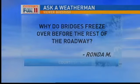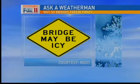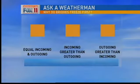Oftentimes when you're driving on the freeway, you might see those signs that say something like bridge freezes before roadway or bridge may be icy. It is true that bridges freeze sooner while the roadway takes a longer time to freeze over. So why is that? Well, in order to answer this, we have to talk about heat transfer and temperature. A little science for you this morning.